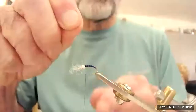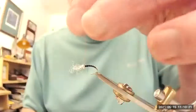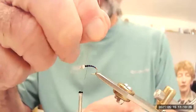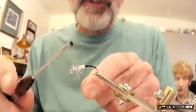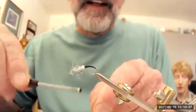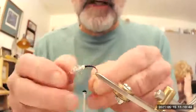Now, how many of you know Jackson Long, the guy who does the realistic flies? Jim, I know you know him well. He tied a chironomid one time, and I think it took him an hour and a half. Oh, no way. Yeah, but I'm telling you, that was a pretty bad looking bug. He even had it down to the right segmentations. It was pretty funny. It was way cool.